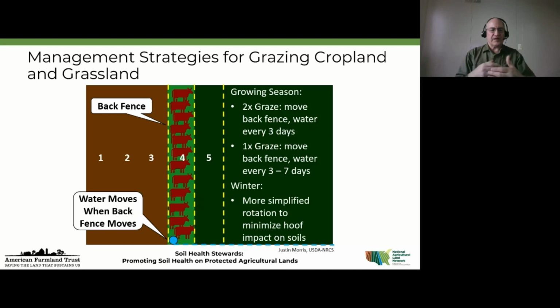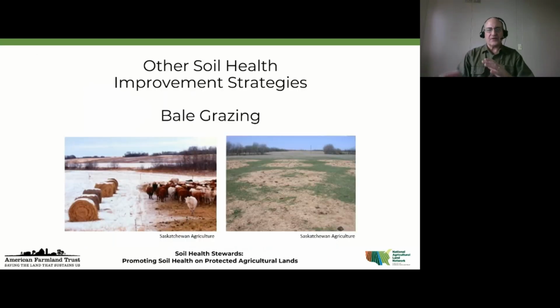Wintertime, you still want to rotate. Even if you're just grazing crop residue, you still want to rotate the animals, but obviously not this intensively. You can simplify the rotation much more in the wintertime. But that's what we call strip grazing, and it works really good for grazing cover crops. Another thing that works really well is, think back to that hayland.